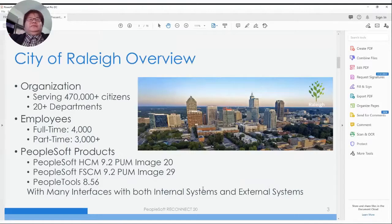As to PeopleSoft products, we have not just PeopleSoft HCM, but also FSCM. Release-wise, on HCM we are a bit behind, because we are using HCM 9.2 PeopleSoft Update Image 20. On the FSCM side, we have a bit newer image, PUM image 29. For PeopleTools, we are on 8.56 at the moment, but we are upgrading to 8.58, so we are going to be on PeopleTools 8.58 within a month or so. With those PeopleSoft systems and tools, we have many interfaces with both city internal systems and external systems.